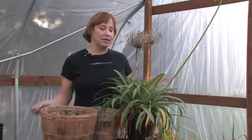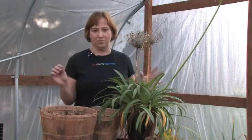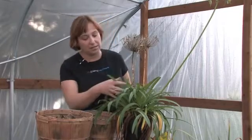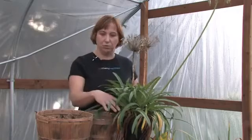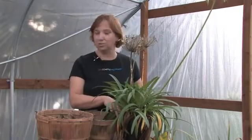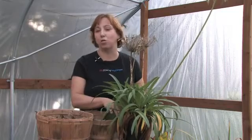For example, an agapanthus or lily of the Nile is green year-round in California, so it's not a bulb in California. But in Washington State, it goes dormant in the winter. When we get really cold and have some frost, it'll die back, just like this one's starting to die back. So it'll go completely dormant and the roots will survive for next year. So in the Northwest, an agapanthus or lily of the Nile is actually considered a bulb, whereas in California it would not be considered a bulb because it never goes dormant.